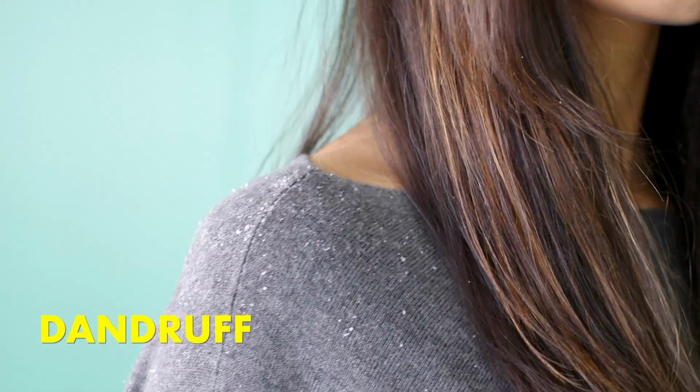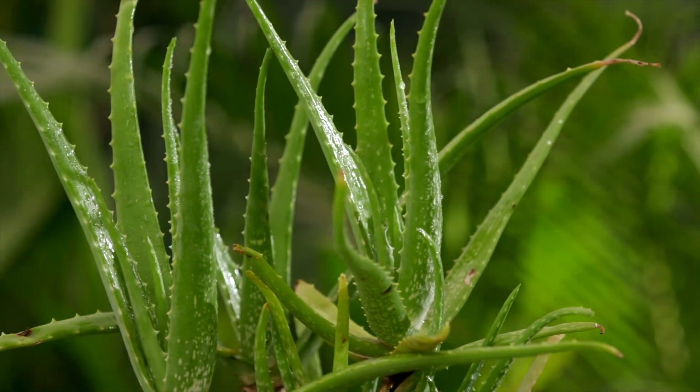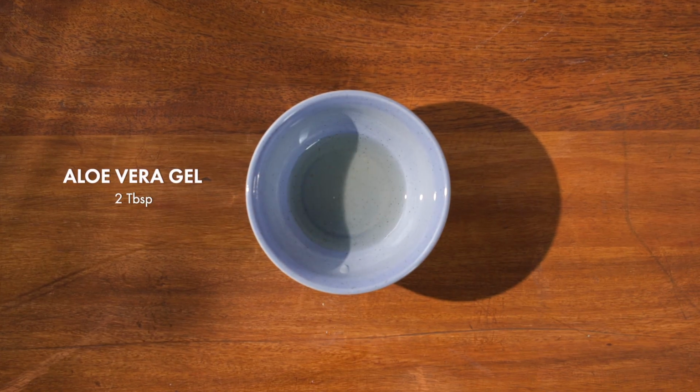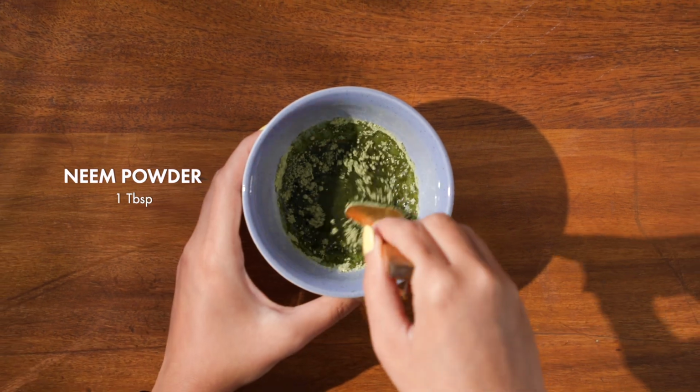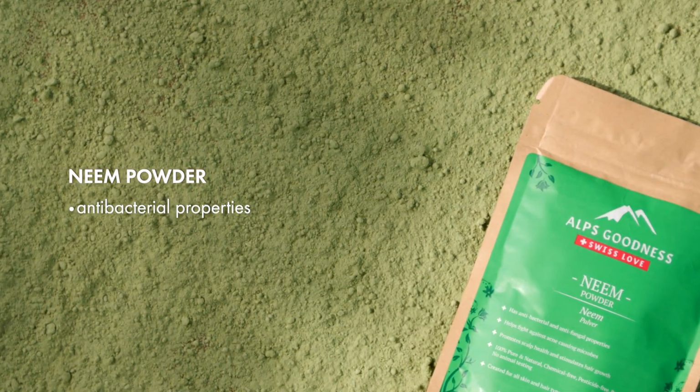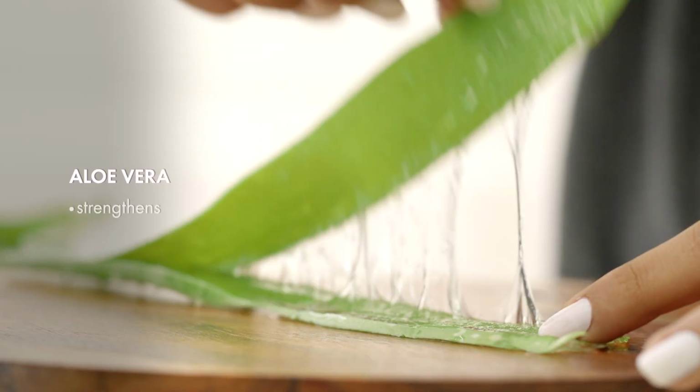Noticing pesky dandruff flakes on your shoulders? Create this simple yet effective dandruff-fighting hair mask using 2 tablespoons aloe vera gel and 1 tablespoon neem powder and apply this weekly. Neem's antibacterial and antifungal properties reduce dandruff while aloe vera strengthens and nourishes your hair. This powerful combination fights dandruff and moisturizes the scalp.